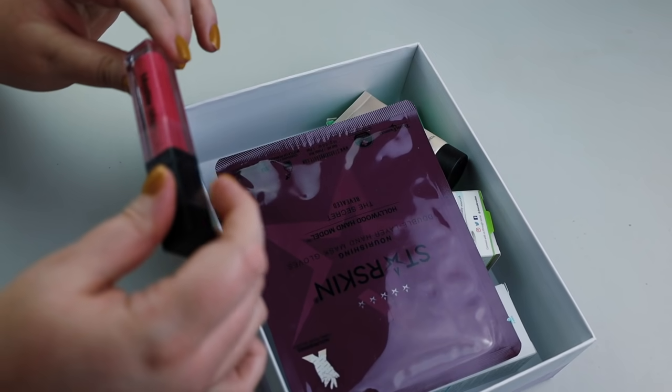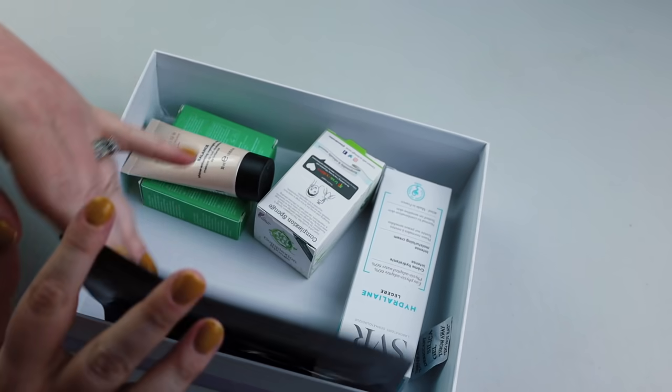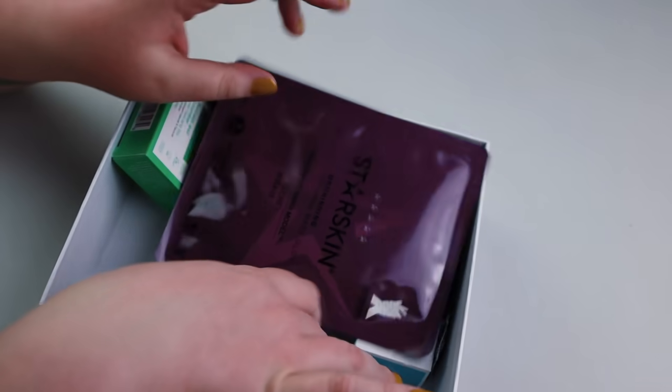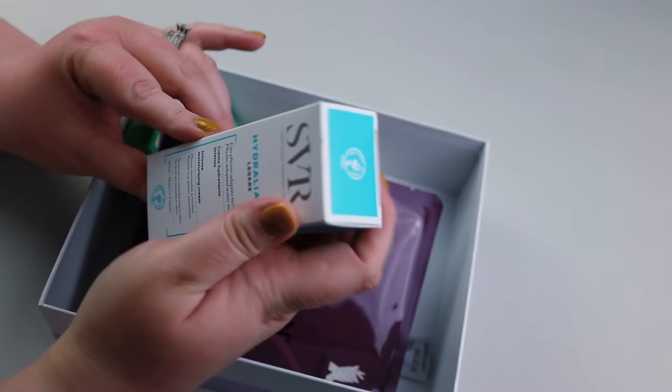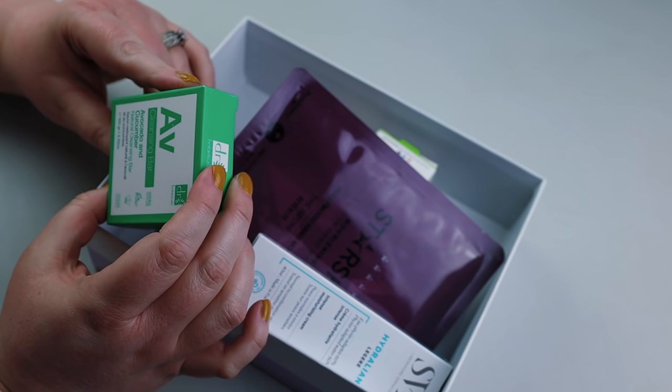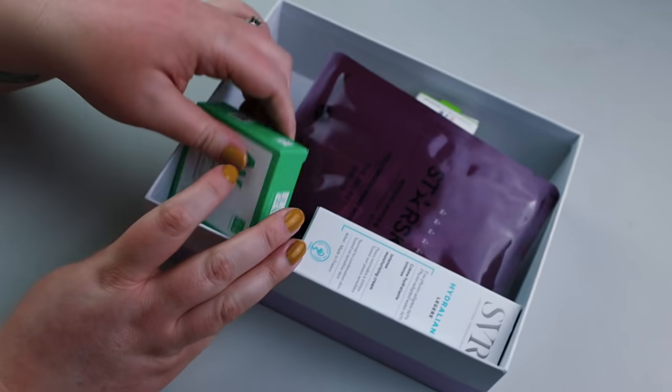What do we have here? Okay. I think I can firmly say that I have never heard of any of these brands before. Okay, anyway, let's start with the first product.